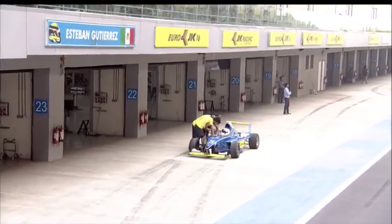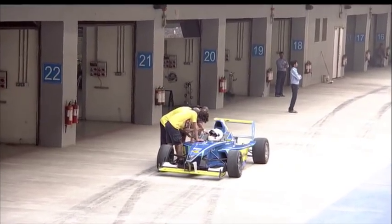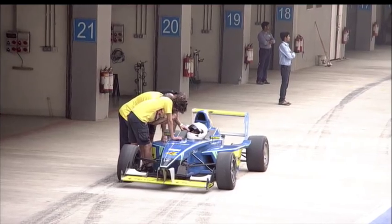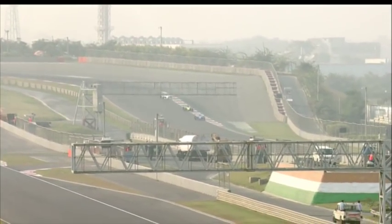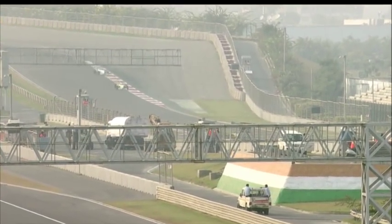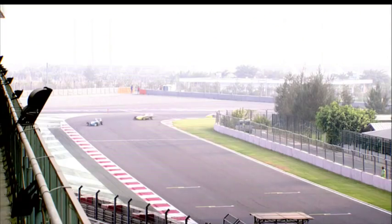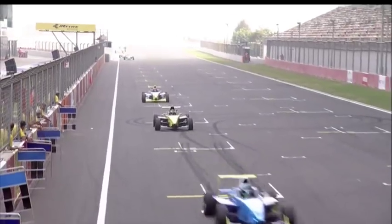Now we've got news coming through from the officials that competitor 12, that's Anant Shanmugam, has to have a drive-through penalty. So just as I was saying that probably he had jump-started, the officials feeling the same as well, which means he will now have to go with a drive-through penalty. He'll have to drive through the pit lane, which means he'll lose a lot of time. So problems for him.